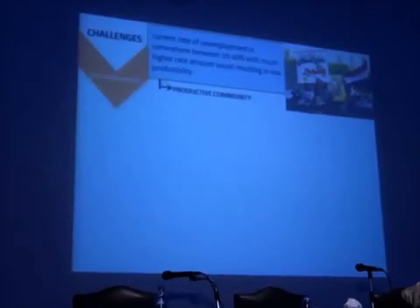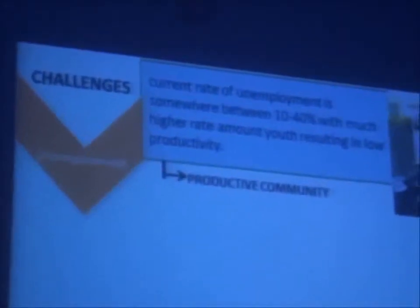The challenges. Actually, why we thought about this project, because we have lots of challenges, but the main challenge from our point of view in HBRC was unemployment, because the current rate of unemployment is somewhere between 10 to 40%, with a much higher rate among youth. And for that we thought that we really need a productive community.